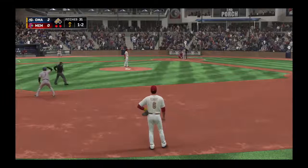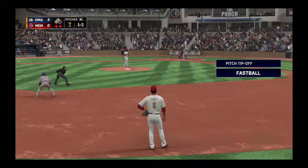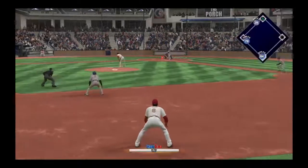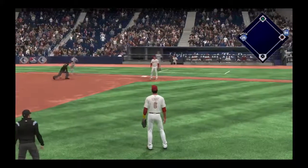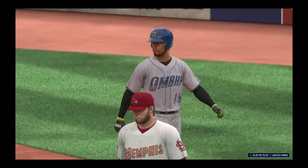Here now is Cheslor Cuthbert. 0 for 1 here in the early going. Cheslor Cuthbert. A ball and 2 strikes. Here's the pitch. Hit weakly on the ground to short. Eckert is there on to first, but it's too late as the first base umpire says they just missed getting him at the bag.